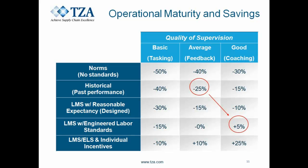The example that we're showing here is that if your distribution operation typically uses an historical metric to attempt to forecast your labor and or evaluate your performance or your personnel, and that you have sort of an average type of supervisory staff who's giving just some general feedback to the employees, your opportunity to succeed or to save by moving to a standards environment with a good coaching environment, your opportunity could be upwards of 30%.